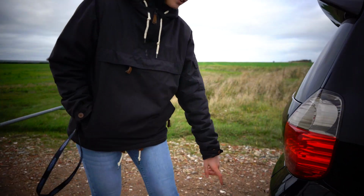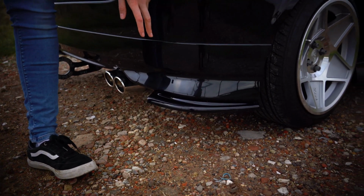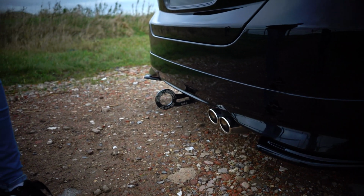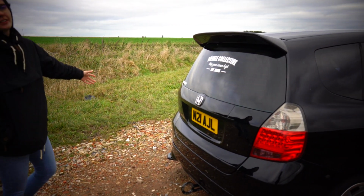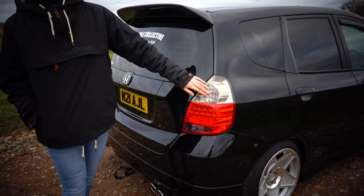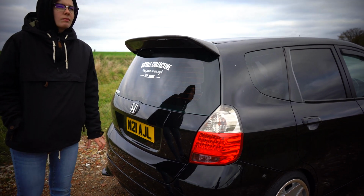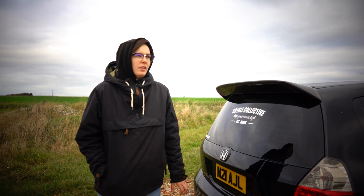Next would be the Maxton Design rear lip extension, attached to the modular rear lip extension. Another one of the rare collective parts you have on your car. As you can see, the whole rear end is completely different to a standard Jazz. We got the JDM rear lights with a smoke tint over the top, because when I bought them you couldn't get the smoked ones. That was an optional extra you could have had on those lights in Malaysia. I didn't want to pay the extra for them. Yeah, because they were expensive enough.